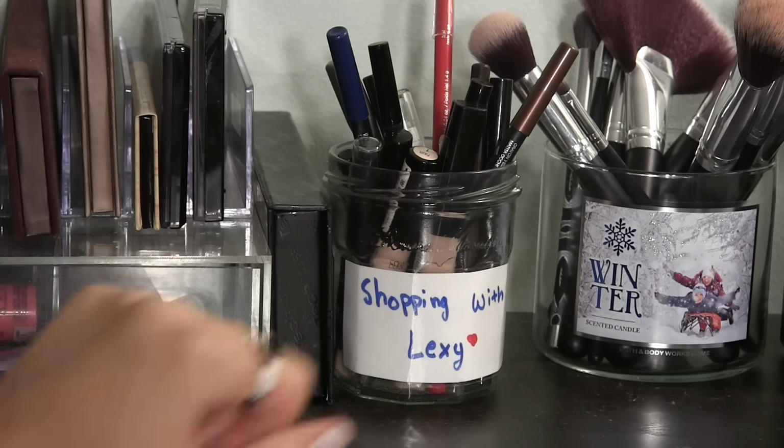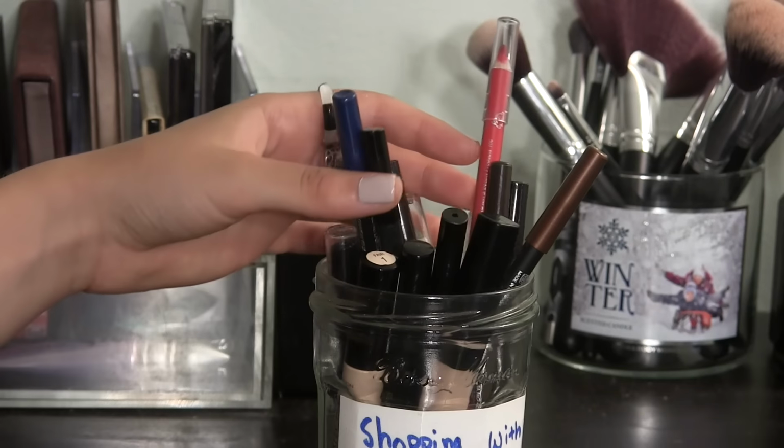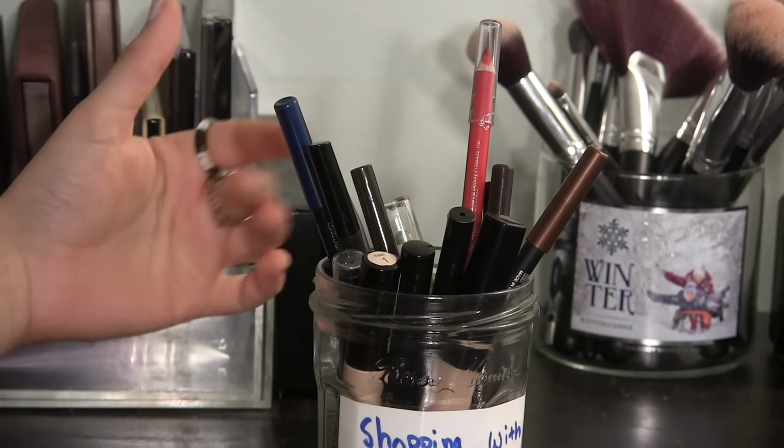This next jar is actually a jam jar, and on it it says Shopping with Lexi because I used this jam jar to put money in to save up for a shopping trip I did a few years ago with my friend Lexi, and I thought that was really cute, so I didn't want to get rid of it. So in here I just keep eyeliners and anything that has a certain shape that wants to stand up.